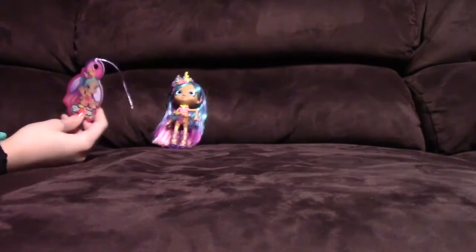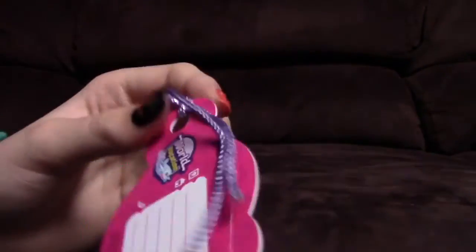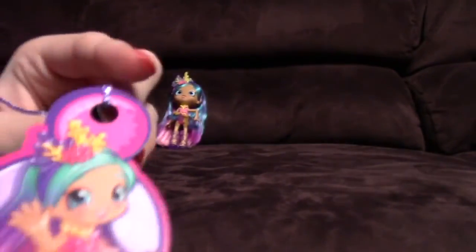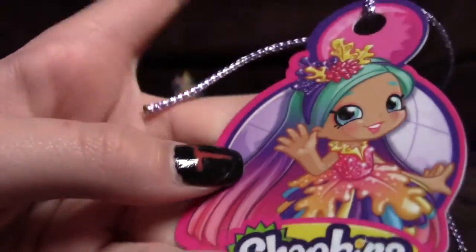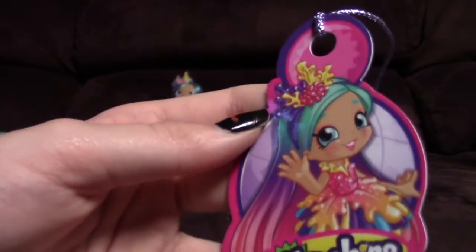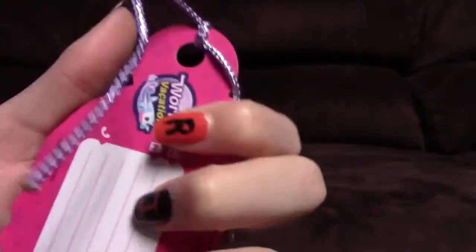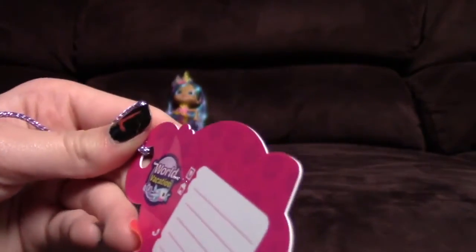And then she has this backpack tag. Earlier I said backpack instead of backpack tag. It shows her hair going from blue to purple to pink. But it doesn't do that. It's just blue, then purple, then pink, in layers, instead of being ombre. On the back, you can write your name and your address. If you have a phone, you can write your phone number. But I don't recommend doing that just in case you lose it.